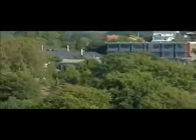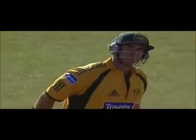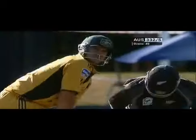Well, this is again just superb timing. He's gone outside leg stump, opened up the hip, and still managed to hit it straight back over Tuffy's head, over the side screen, and out into the practice facilities. His 9th 6 to go with his 9 4s to reach 163. And he equals Ricky Ponting with the most 6s in an innings for an Australian. The highest score is just 5 away from Adam Gilchrist and 6 away from Mark Waugh.